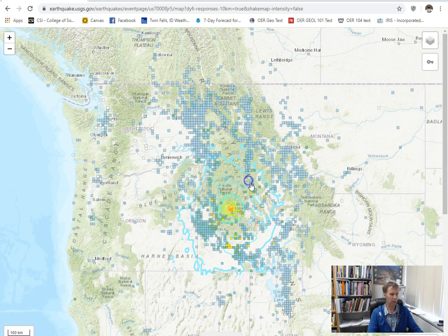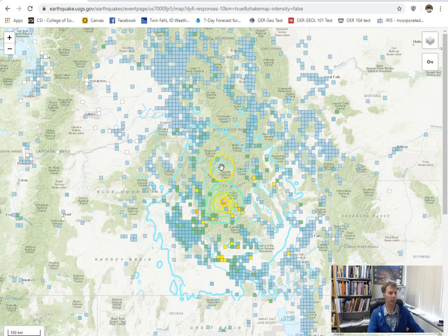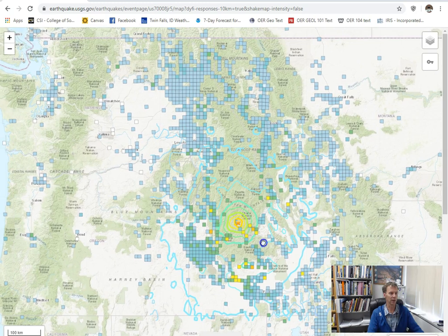It's interesting to see that it was felt from British Columbia down into Nevada and Utah, over into Montana and Wyoming, and into Washington and Oregon. Another thing to notice here is that there's not a lot of little squares of responses close to the epicenter. If you know anything about Idaho's topography, this is an incredibly rugged mountainous area in the central part of the state. So there's not a lot of people living there to have reported it. There's not a lot of residences and towns in that area.